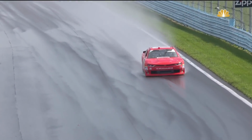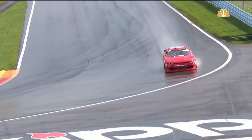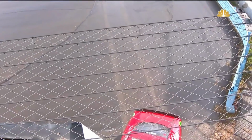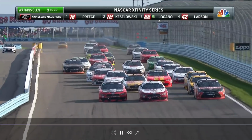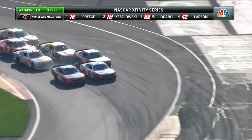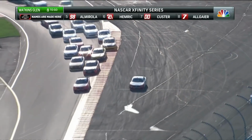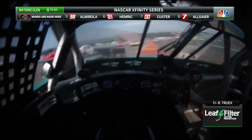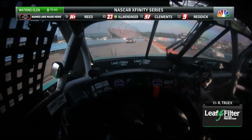So that brings out the 4th caution of the day. This time it was for Vinnie Miller, hard into the tires. A great restart this time for Preece. Here comes Logano on the inside, trying to take the lead away. 3 wide as they go through 1. Logano forcing his way up there, 3 wide behind him. They're spinning. Ryan Truex goes around.